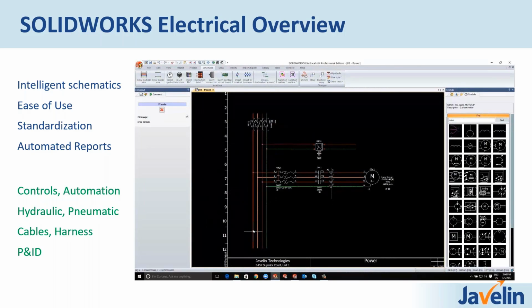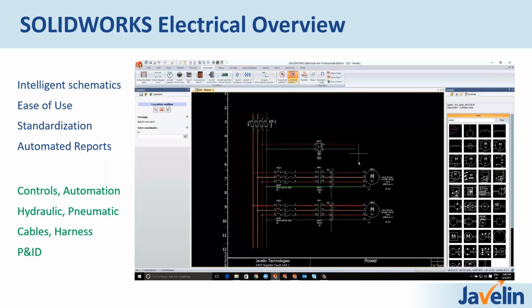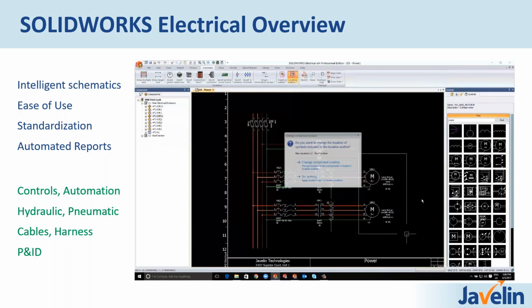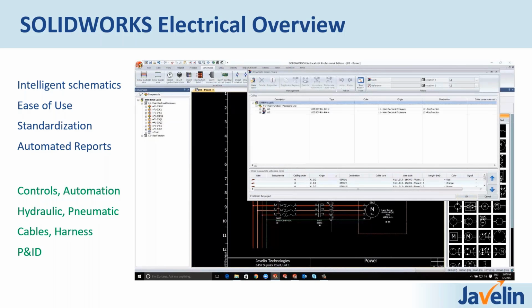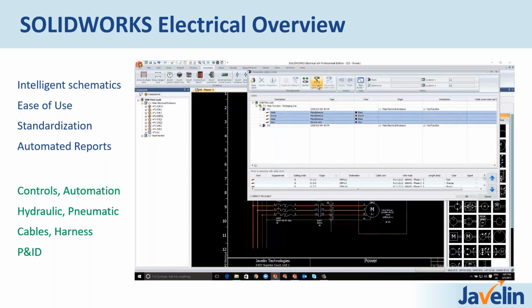We've added this data. Why do it again? If we need it twice, just copy and paste. It's as easy as that with SOLIDWORKS Electrical. And then we can start adding locations. This allows us to better create that digital replica of our physical system.